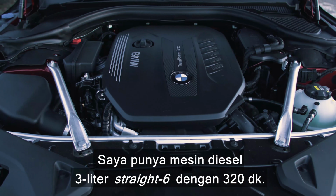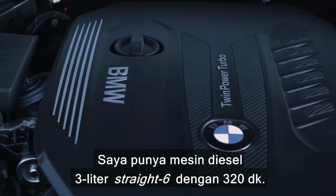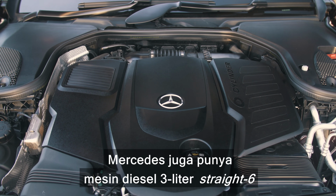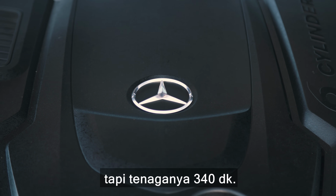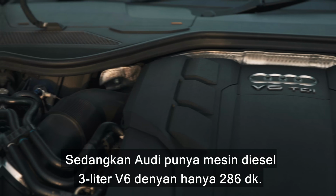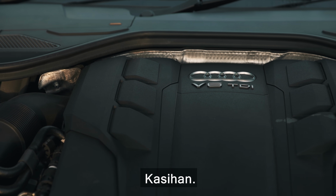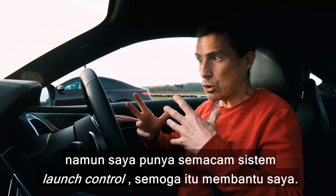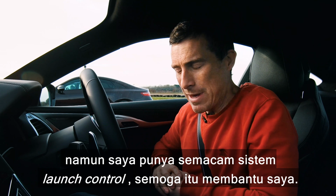So I've got a 3-litre straight 6 diesel engine with 320 horsepower. The Mercedes also has a 3-litre straight 6 diesel engine, only it has 340 horsepower. Meanwhile, the Audi has a 3-litre V6 diesel engine with just 286 horsepower. We've all got automatic gearboxes, all cars are all-wheel drive. However, I've got a sort of launch control system, so maybe that'll help me out.